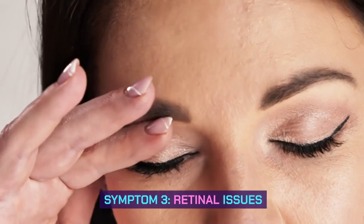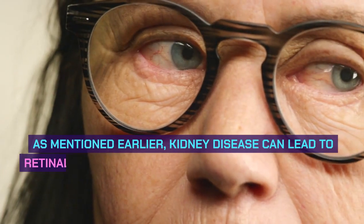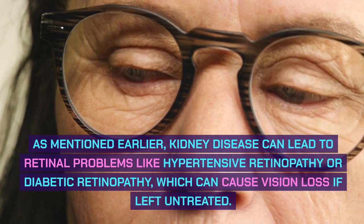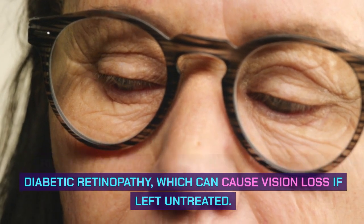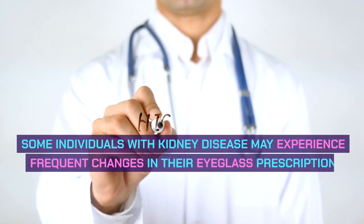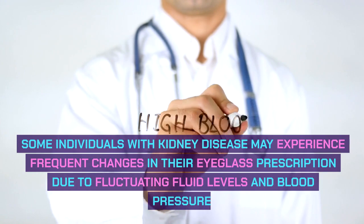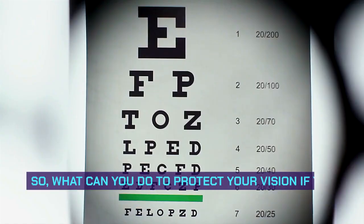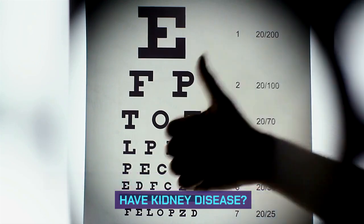Symptom 3. Retinal issues. As mentioned earlier, kidney disease can lead to retinal problems like hypertensive retinopathy or diabetic retinopathy, which can cause vision loss if left untreated. Symptom 4. Changes in prescription. Some individuals with kidney disease may experience frequent changes in their eyeglass prescription due to fluctuating fluid levels and blood pressure. So, what can you do to protect your vision if you have kidney disease?